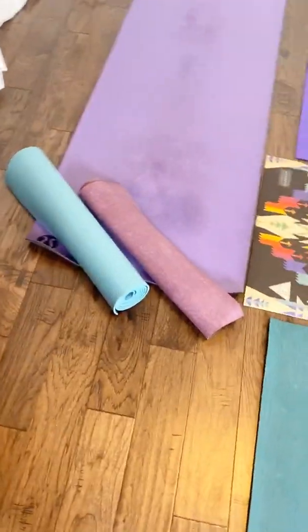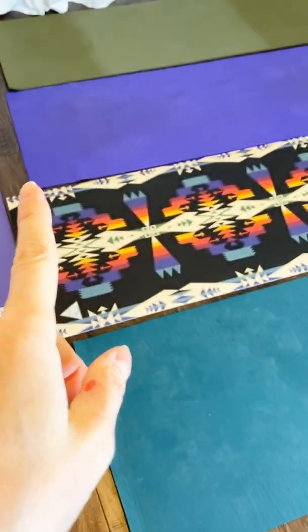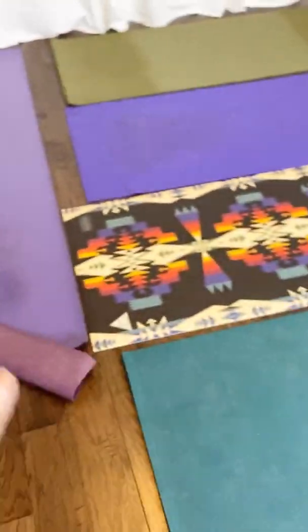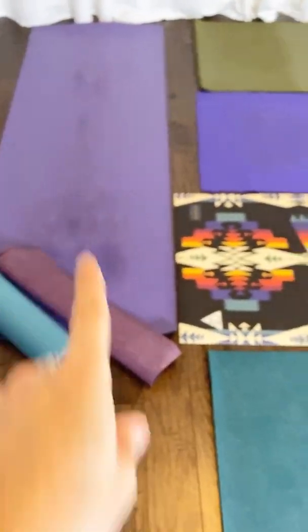Okay, so I have 7 mats here. They are varying materials and varying thickness. So I'm going to take you to each one and show you what they're used for. Look how dirty that one is. I will tell you why shortly, and it's not because I use it a lot.